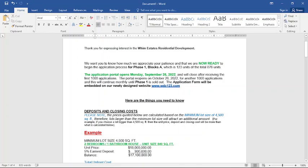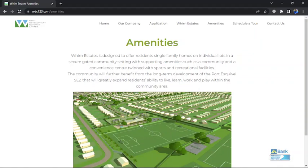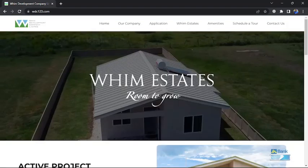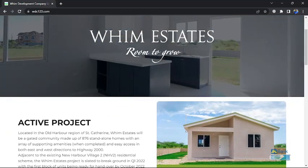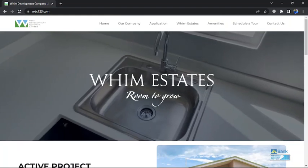So if you're interested in Whim Estates, you can check out their website for more information. Watch their videos. The application tab is there. It's not open as yet. It is going to be open on the 26th. And you can schedule a tour if you're interested, because in order to gain access to where Whim Estates is, you have to go through the security post and New Harbour Village too. So they have to make arrangements with the security for you to enter. So check this out and see if this is a development that you'll be interested in.